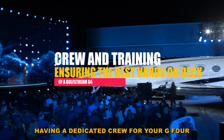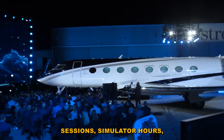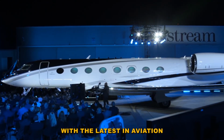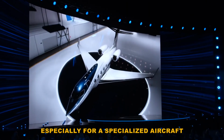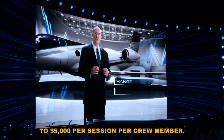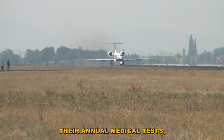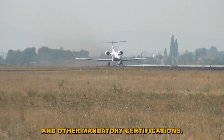Having a dedicated crew for your G4 isn't just about salaries. Regular training sessions, simulator hours, and certifications to ensure they're updated with the latest in aviation standards are crucial. These training sessions, especially for a specialized aircraft like the G4, can range from $1,000 to $5,000 per session per crew member. This doesn't include their annual medical tests, proficiency checks, and other mandatory certifications.